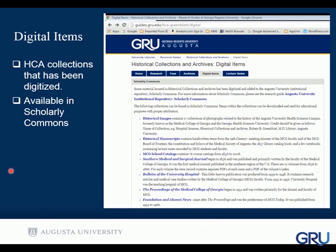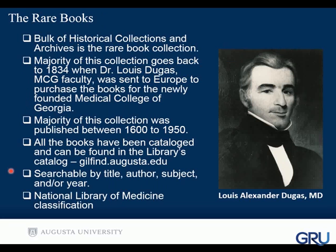Now I want to take you back to the PowerPoint and tell you about the rare books. The bulk of historical collections and archives is the rare book collection. The majority of this collection goes back to 1834 when Dr. Louis Alexander de Gaulle of the MCG faculty was sent to Europe to purchase the books for the newly founded Medical College of Georgia. The majority of this collection was published between 1600 and 1950.